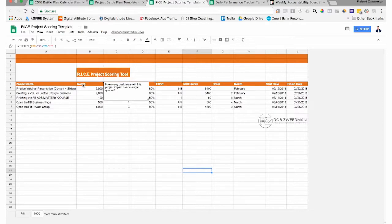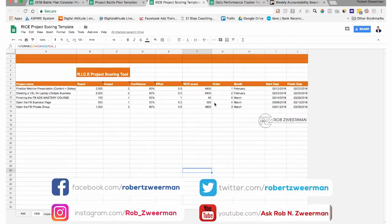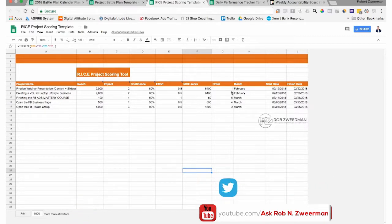You have 4 categories right here: reach, impact, confidence, and effort. You fill out those blanks, and that will produce a score, right? And based on the score, we're going to give them a priority level. So the highest score gets the highest number, 1. So these are equal, so you could literally have 1 and 2, as you can see here. But then there's 4,800, which is 3, 500 is number 4, and 5 equals 50, right? I hope that makes sense. So the highest number gets the priority 1, and so on.